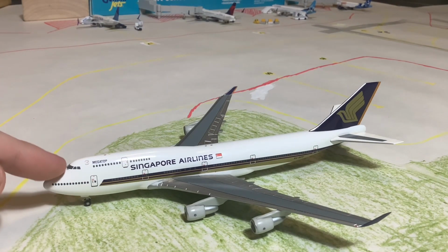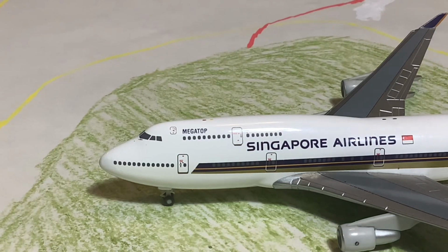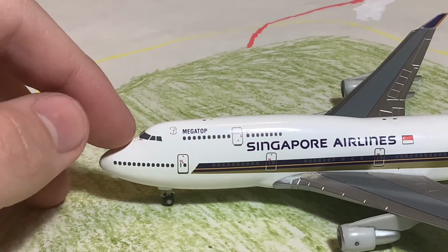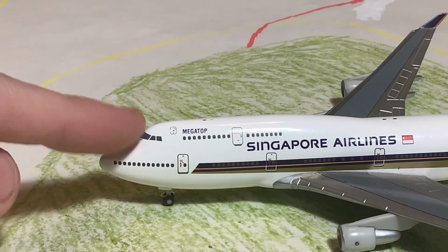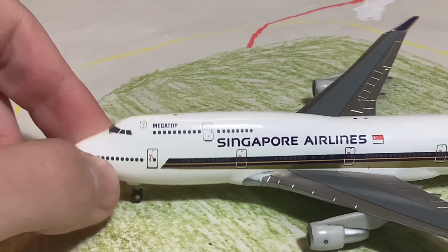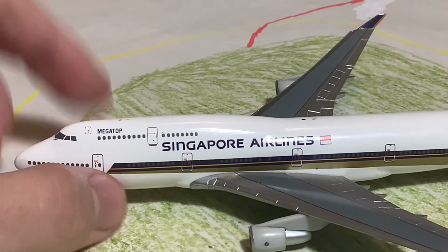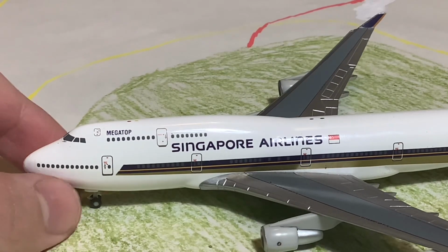So we have the cockpit windows up here. We'll just get a nice zoom in on the aircraft here. We have the cockpit windows up here. We have a little escape pod up here, pretty nice. And also this is the first class section in front of the cockpit. Really cool feature of the 747, which unfortunately will be going away. So I'll be sure to do some 747 retro reviews for some of my 747s now that they have stopped producing the 747. Probably for good this time.